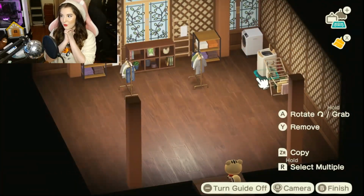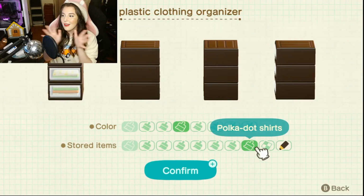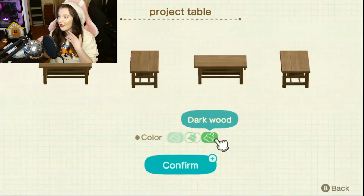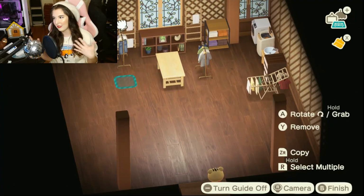So what I wanted to do was have the central part of the room be where she actually, like, folds the laundry. Over to the right side you have the actual machines where she's drying things, and then have a small area for where her bed and her like lounging space is.